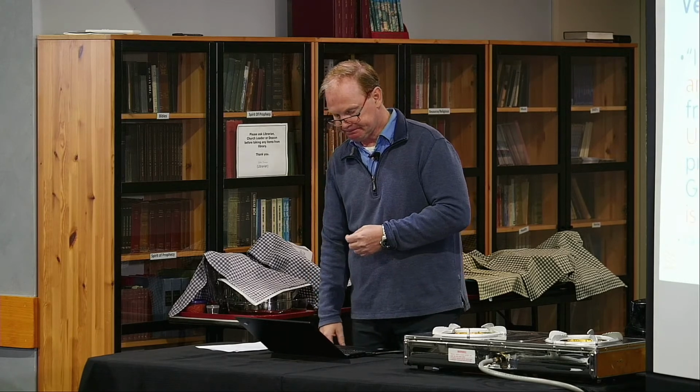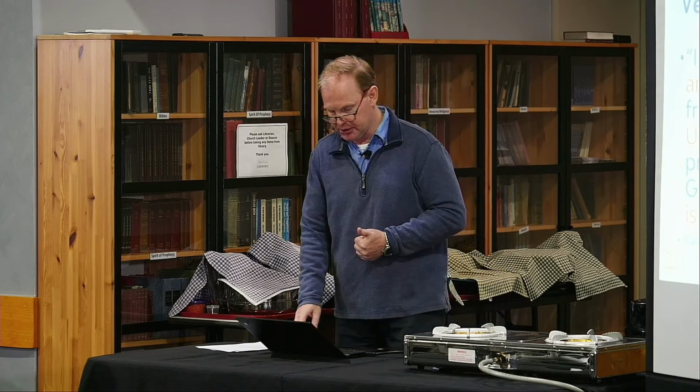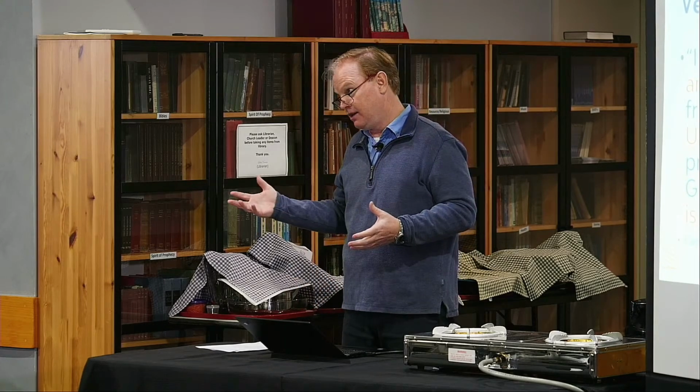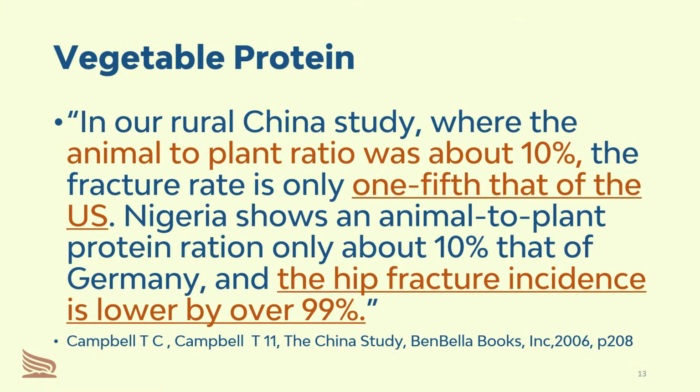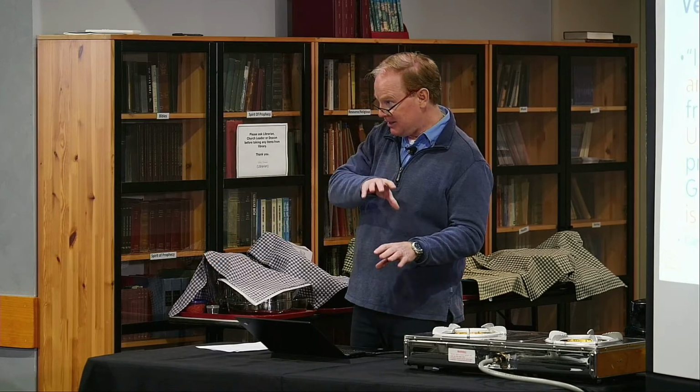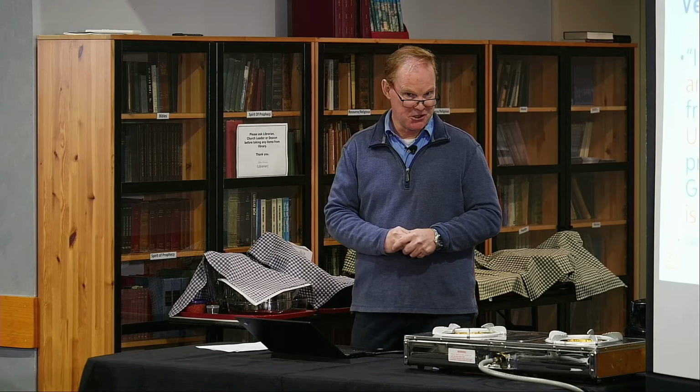In China, in our rural China study, where the animal to plant ratio was about 10%, right? 10% animal protein, 90% vegetable protein. The fracture rate is only one-fifth that of the United States. And Nigeria shows an animal to plant protein ratio only about 10% of that of Germany, and the hip fracture incidence is lower by over 99%. So the more animal protein you have, the greater the incidence there will be of hip fractures. The less animal protein, the more plant protein, the lower will be the incidence of hip fractures.